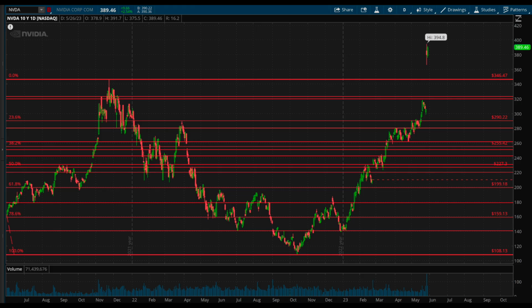Alright, so now taking a look at some individual stocks and setups, starting out with Nvidia. This was an absolutely insane move last week after earnings when the company blew out their revenue guidance.